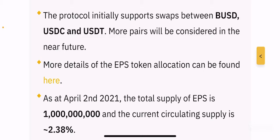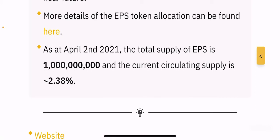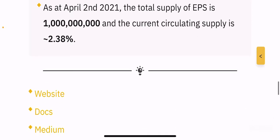But at the same time, I think there is a chance for them to add other tokens as well, but the liquidity for those may not be that great. So it's still going to be a predominant stablecoin exchange platform, but expect to see a change in the future, right? More details of EPS token allocation can be found here. So if you want to know how the token allocation for EPS is, then I suggest you click this link here to find out that information, right?